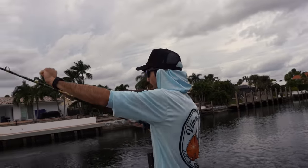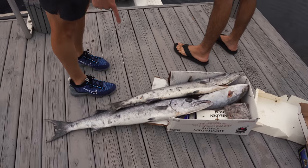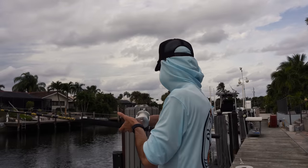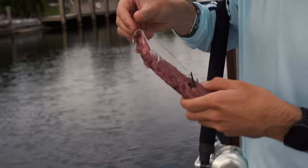Jack, why did he come off? I don't know. Dude, this cuda right here is probably one quarter of that one. That was the biggest fish I've ever seen. We gotta get him back here. That's the biggest cuda I've ever seen. What the hell happened? We have four hooks in this thing. It never went in him. It never went in him. So he didn't get any hooks.